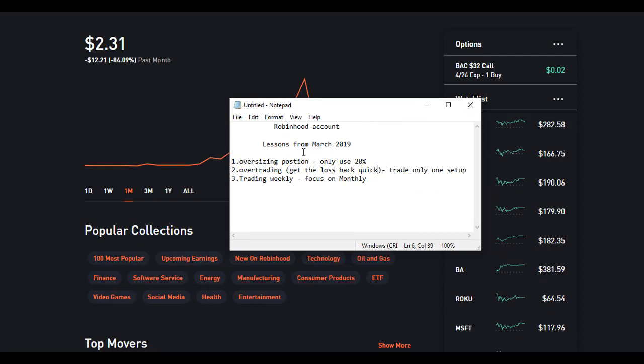Don't make these 3 mistakes that I've made: oversizing, overtrading, and trading weekly options if you have a small account. Yes, it might work out very well, but hey, you want to stick to the strategy that works personally for you. So I'm just gonna stick with trading only monthly options.